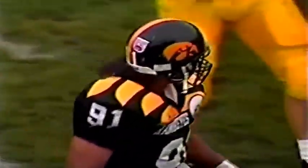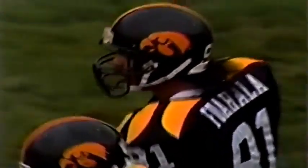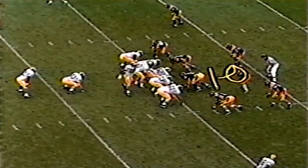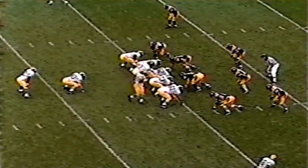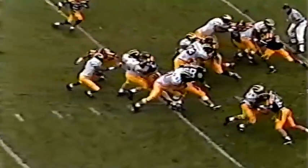Tim Biakabatuka now in. That time, good defensive play by Fahala, who has played extremely well here. That time, the linebacker, Bobby Diaco, who got blocked the last time they ran that play, said, not twice in a row, I'm going to make my play this time. Watch him take on the fullback at the point. Remember last time? Fullback, Richie won the battle. This time, he gets his pads down, straightens him up, stuffs him, then gets help from the backside. Nice, nice job by Bobby Diaco.